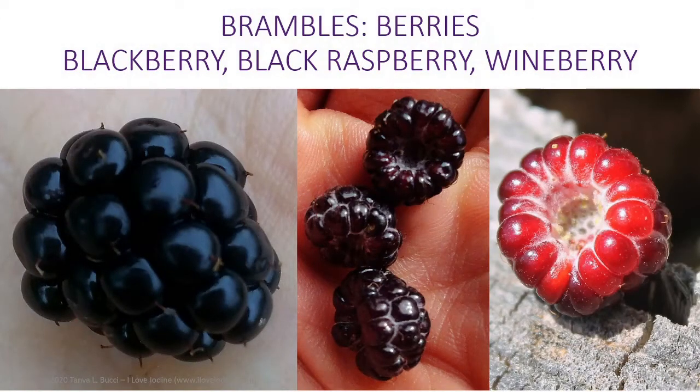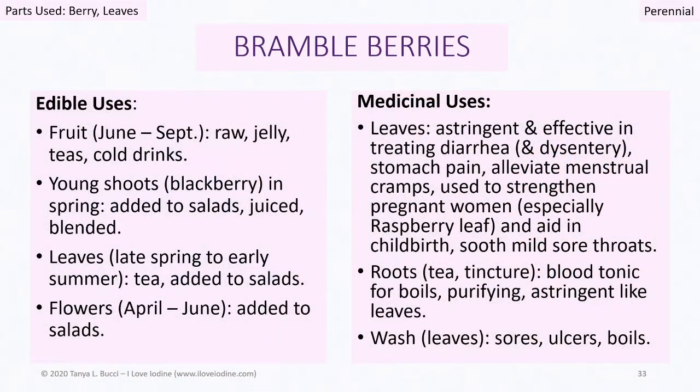It's indicative of it. As we have here on the left-hand side, we have a blackberry in the center. We have some black raspberries. You see those divots. And on the right-hand side, you have the inside of a wineberry, and it's juicy ripe sitting there. And we have, again, that hole in the center, which is a key characteristic of the raspberries.